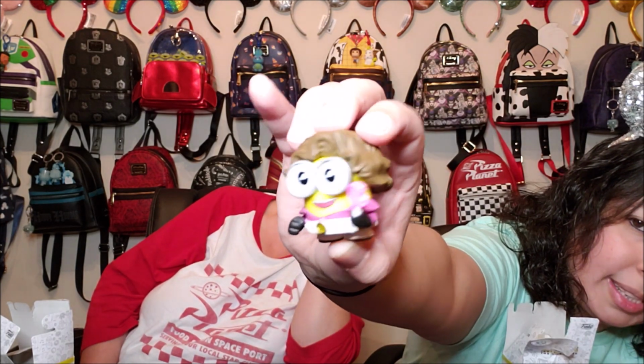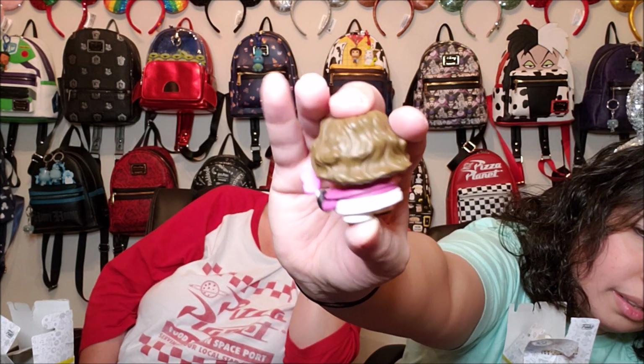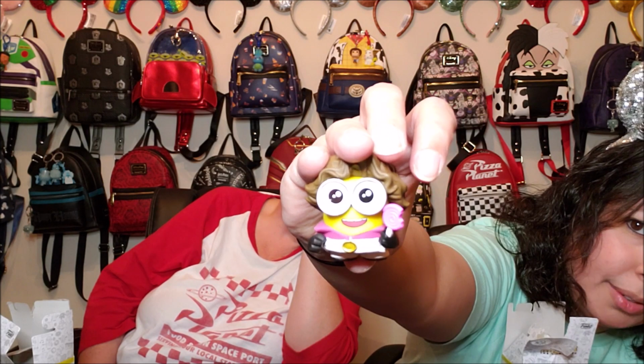And we haven't seen the Minions. Did the movie even come out? I don't know. I don't think the movie came out. So we don't really know what these all reference. But to me, this looks like an 80s roller skating party kind of style. Super cute. Awesome.